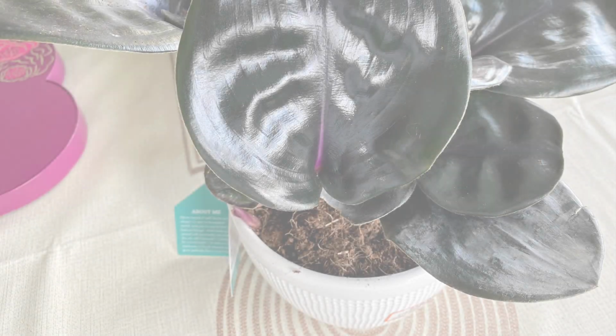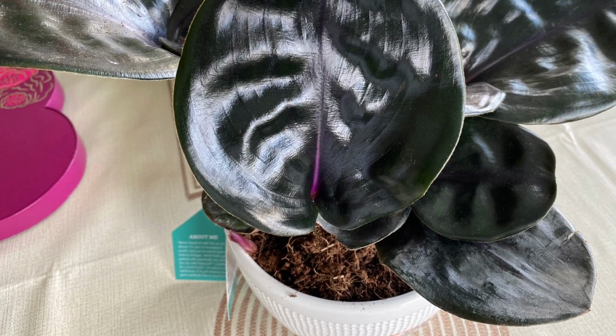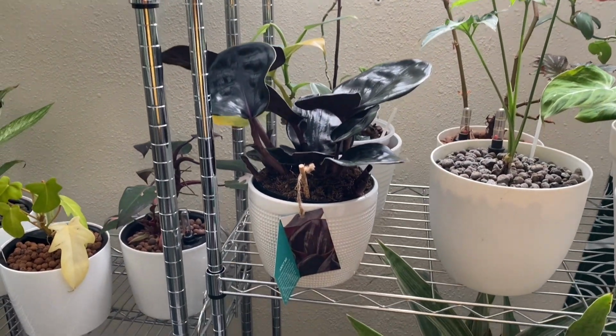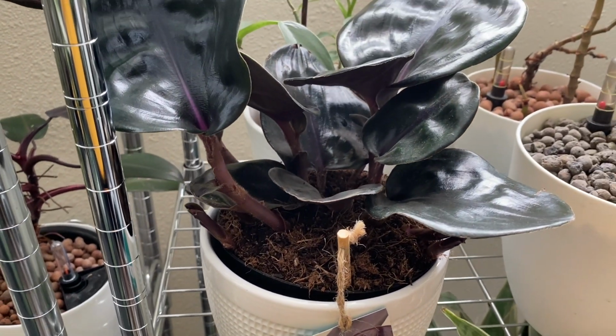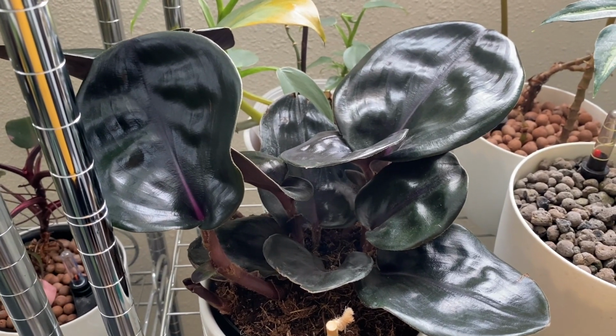And the last plant that I'm going to show you today is from Home Depot. And it is also one of the newest plants put out in the Trending Tropicals collection from Costa Farms. And it is called the Georginanthus, oh gosh, let me get it. Georginanthus ciliatus, also known as the Geo.